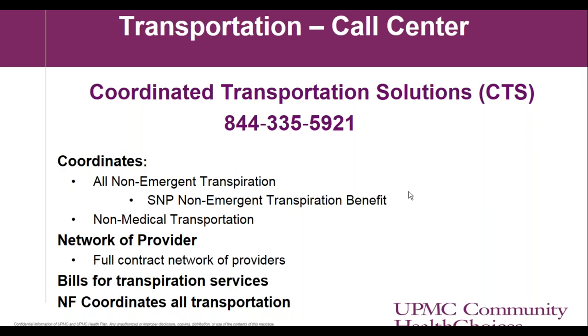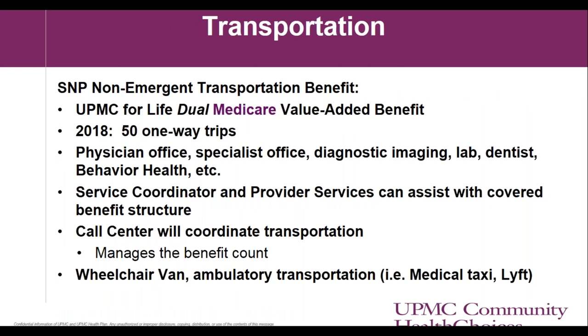As Ed said, there's a full contracted network of providers. You coordinate the transportation with CTS, and CTS handles everything from there. They will do the coordination, inform you of who the transportation provider is, and confirm all of that. CTS then bills UPMC Community Health Choices directly, and we process the payments through CTS. So the nursing facility will no longer be billing for those services. That will occur between CTS and UPMC Health Plan for that payment process.